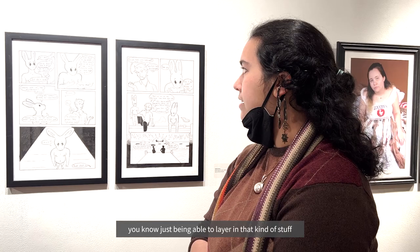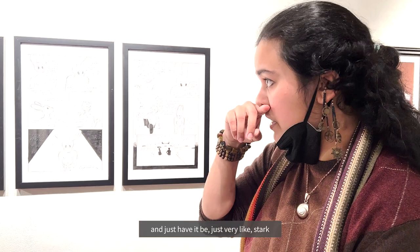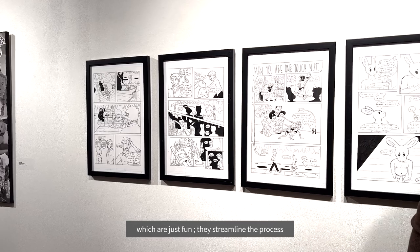just very stark. I think one of my favorite pages has got to be page two, because I use a lot of blacks and silhouettes, which are just fun. They streamline the process, and also silhouettes are just fun to draw because it's the character at their most essential.